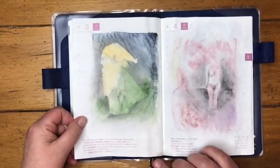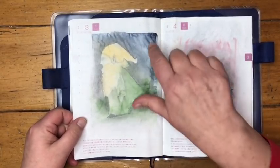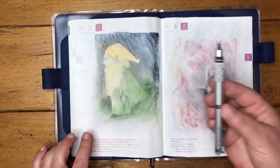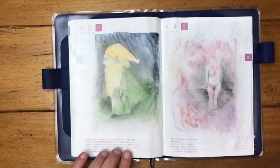On the 3rd of March, I saw a gnome. And so I sort of surrounded him in graphite and filled in some features. And I just use a pencil and my finger when I'm doing the drawing.